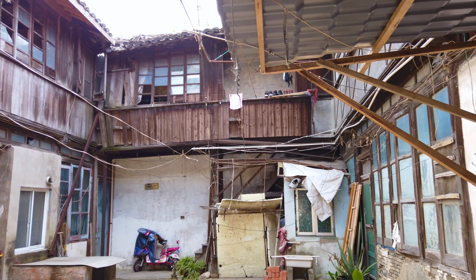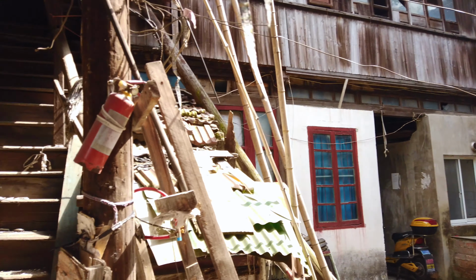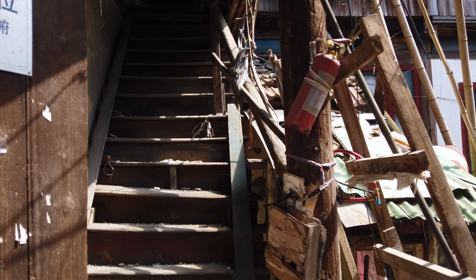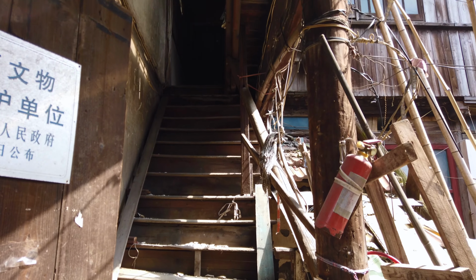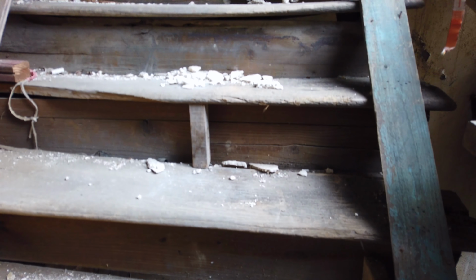Inside the house. Staircase. Very small steps. And it shakes.